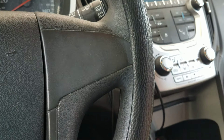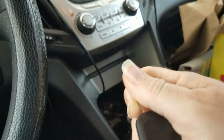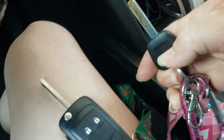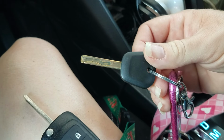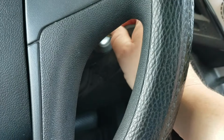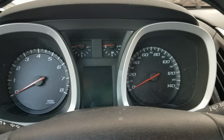Okay, and you're saying, is it the key? Maybe. Here's a different key. These are two different types of keys. This one is like a fob, and this is an aftermarket with a transponder in it. It's like a valet key or whatever. I had to have a company make a key because the other one broke, whatever.